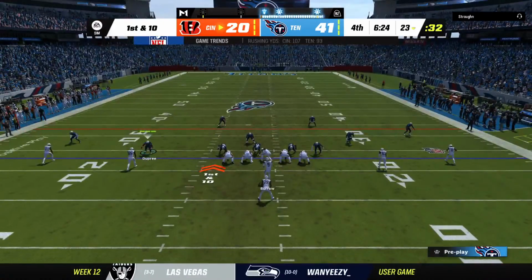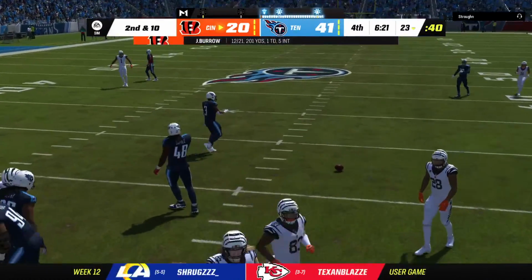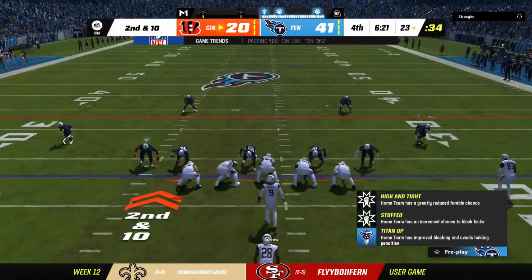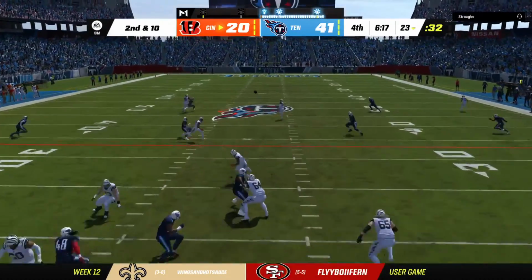We certainly had a sense coming in here that these guys were in for a tough one on the road. That has been how this ball game has played out. They trail big as we continue on now here in this 4th quarter. Here we go. Once again, they'll go from the 23-yard line on 2nd and 10. They go play action with Burrow.